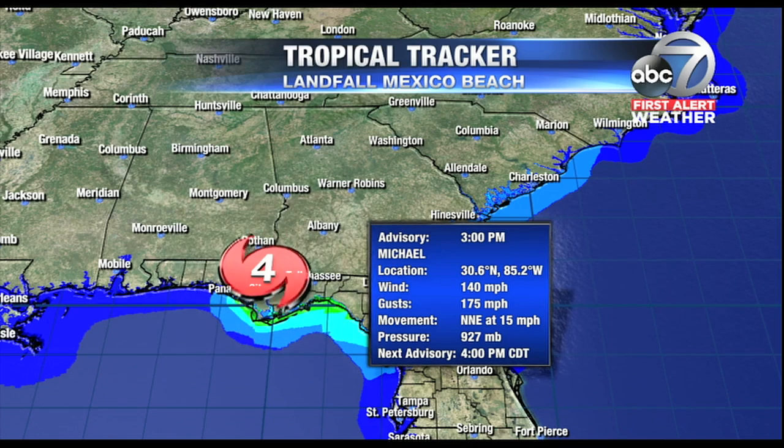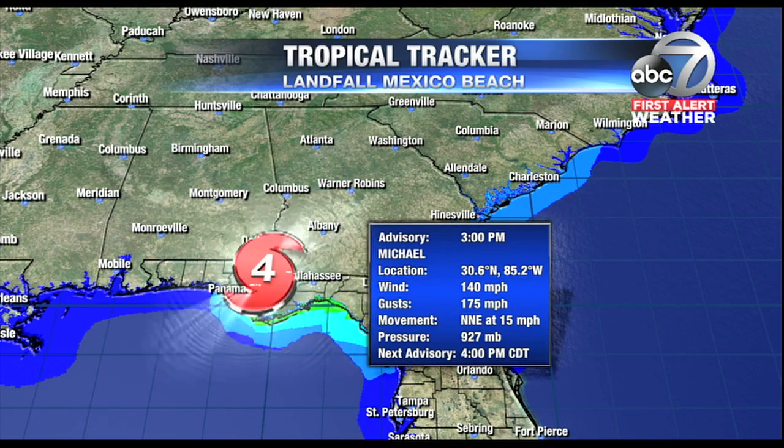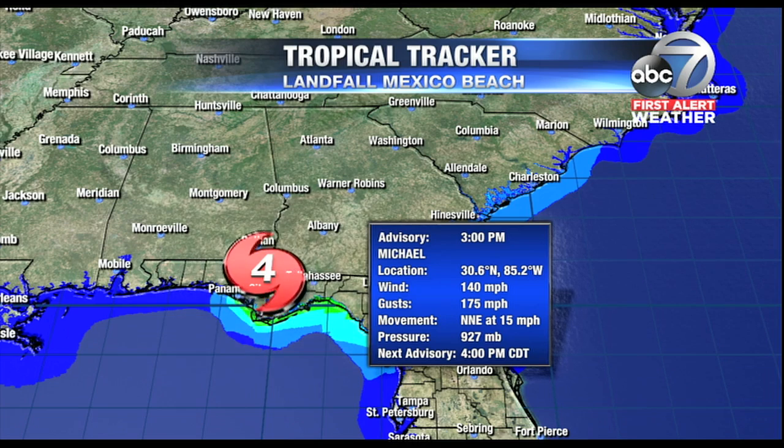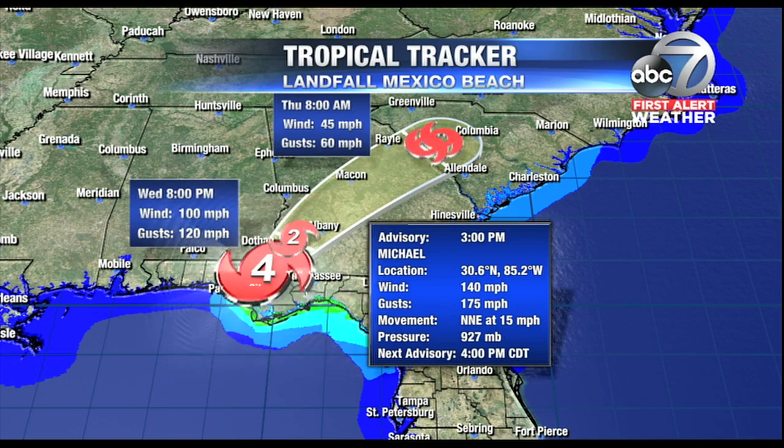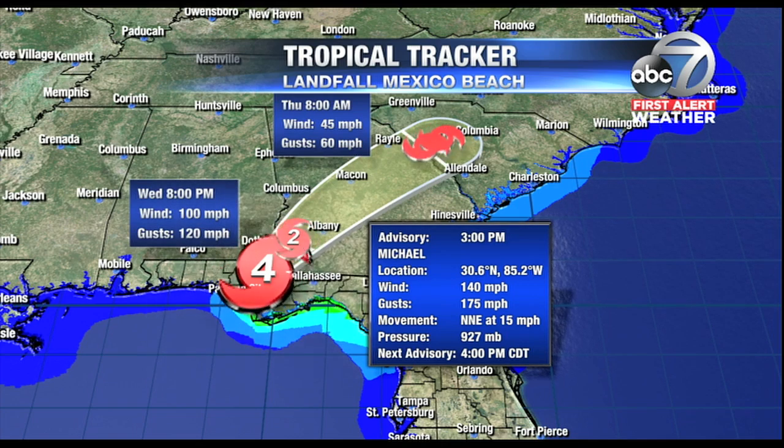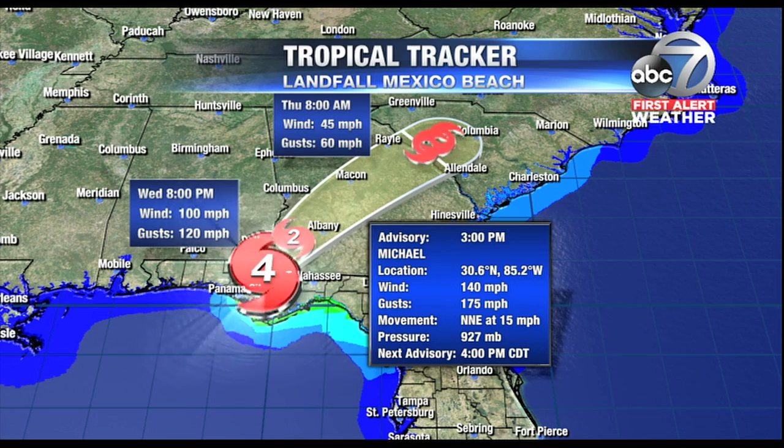Now, the top winds are down to 140. When it made landfall, the winds were at 155 miles an hour. The pressure at the time was 919 millibars. It's now up to 927, and it's moving faster now, north-northeast at 15 miles an hour. As far as where it's going, well, Albany is going to see a Category 2 hurricane, it looks like. Macon, Georgia, right near the center of there, and then eventually off through the Carolinas.